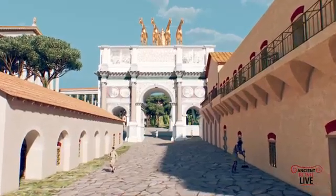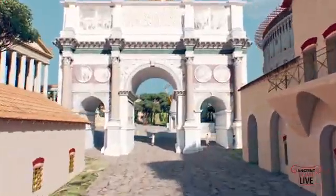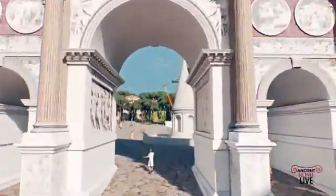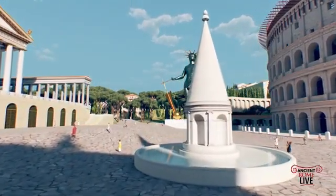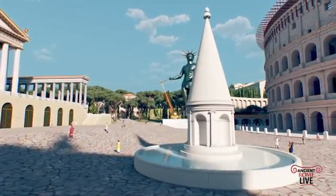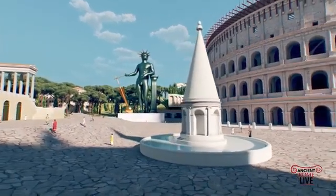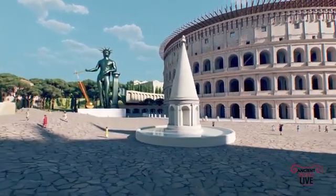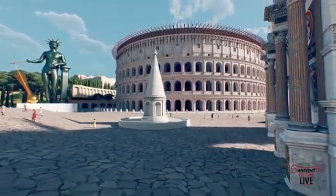Back by the Colosseum, we're going past some late antique houses on our way through the Arch of Constantine, and there is the Meta Sudans, the sweating fountain built by Domitian, destroyed by Mussolini. We've got the Temple of Venus and Rome on our left. We have the Colosseum, and of course we have that reconstruction of the Colossus that was placed next to the Colosseum in the reign of Hadrian.